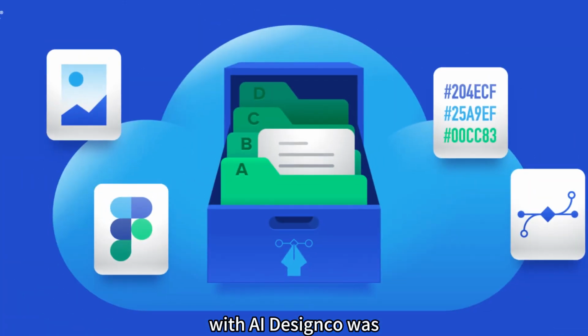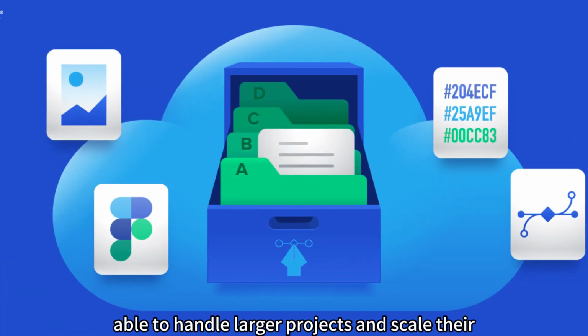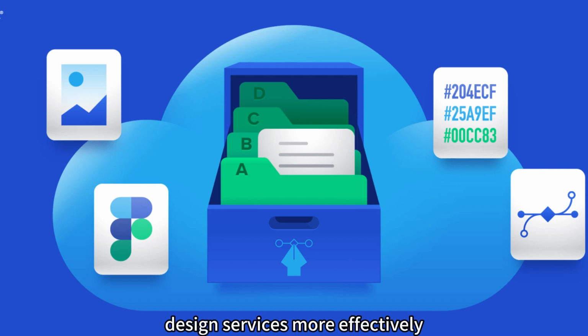Scalability: with AI, DesignCo was able to handle larger projects and scale their design services more effectively. The automation of certain tasks and the ability to generate multiple design options allowed them to take on more projects without compromising quality.